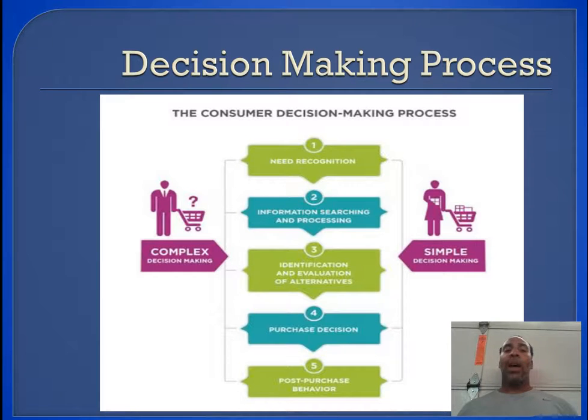Decision-making process. So this is the consumer side. Later on, you'll see the business-to-business side, but you have a need recognition. You can put need/want recognition because everything that we purchase we don't necessarily need. Information searching and processing, right? So now I'm looking for information, most likely on the internet, browsing, figuring out, is it something I truly want, looking at people's results, and we can stick with the treadmill example. Number 3, identification and evaluation of alternatives. Do I want this cheaper brand? Do I want the more expensive brand? Is it going to last longer? Things of that nature.